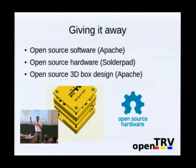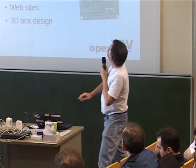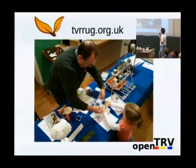So we've been playing with 3D printing. That's been quite fun as well. Current state, so there's probably six active contributors, some of the people here today also, and mailing lists, documentation, we have an IRC chat regularly, we've got lots of websites up, 3D boxes on some of them in Thingiverse. Here was the Thames Valley RepRap group at a maker fair and we got them to make 50 boxes for us, which is rather nice.